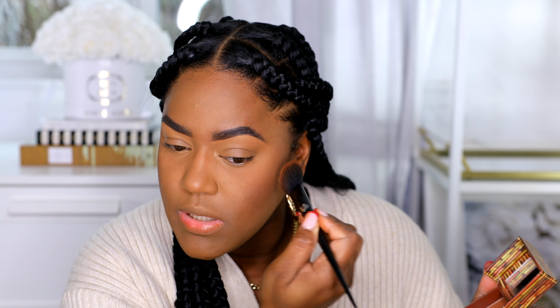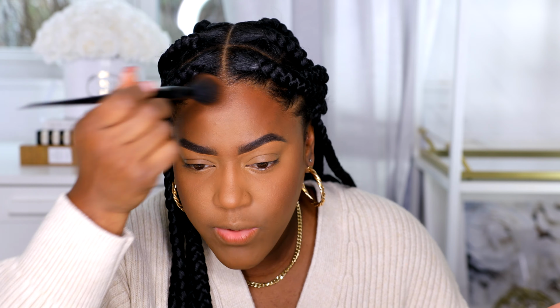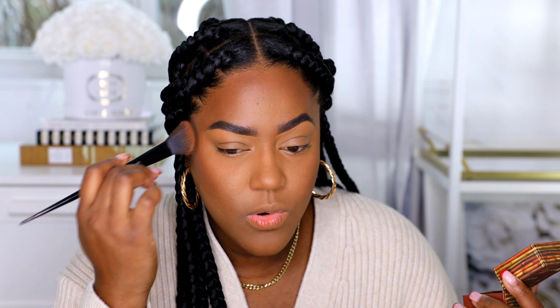Okay, so we're gonna just buff this in. I think this is one of my better matches in ELF complexion products, because usually foundations don't really match me that well. I have a couple ELF foundations and I think the shades were typically too red for me, but I went with neutral for this one because I saw that there was a neutral option, and I didn't know if the warm versions were gonna be too orange. So I was like, neutral is the safest way to go when ordering things that you don't know.